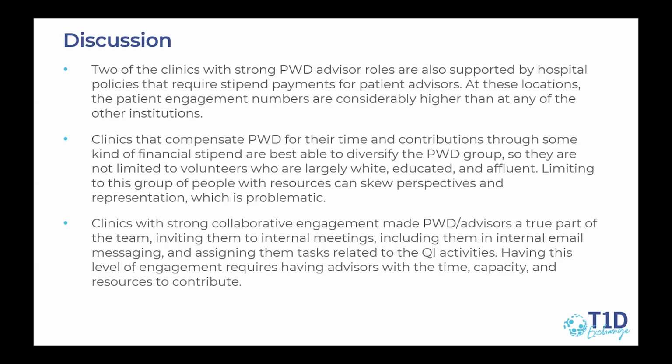So giving some sort of financial stipend helps you all to diversify the patient group. We have seen that when it's volunteer-based, the patients who can have the privilege of volunteering their free time are largely white, educated, and more affluent. And that can skew perspectives and representation. So we want to try to address that.